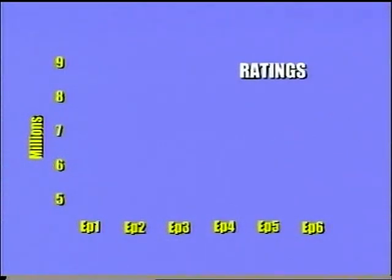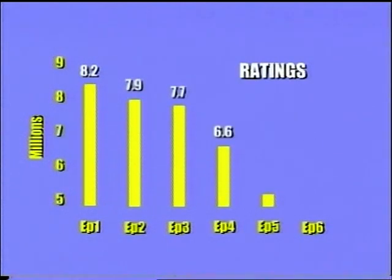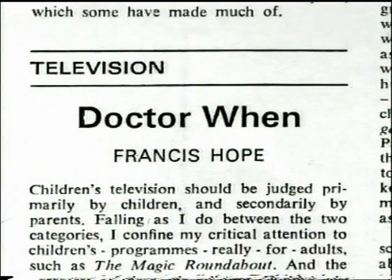Viewing figures, which had started at 8.2 million for the first episode, gradually dropped down to 5.9 for episode 5, before gaining an extra million for episode 6. Press reaction to the new story was not initially favourable.